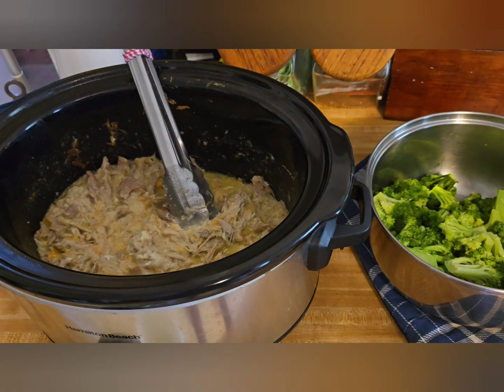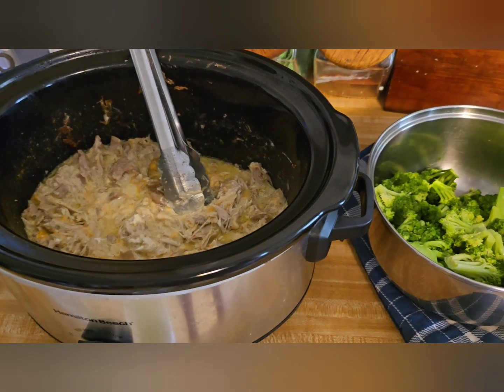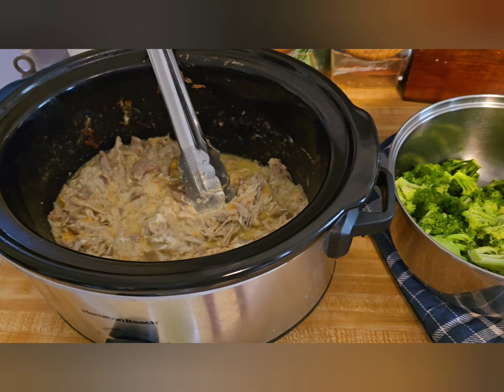It's called cracked chicken because it's supposed to be really good. I've also heard other people call it cracker chicken, because I don't like the term cracked chicken. You know, not exactly the greatest connotations. But because they eat it with crackers.